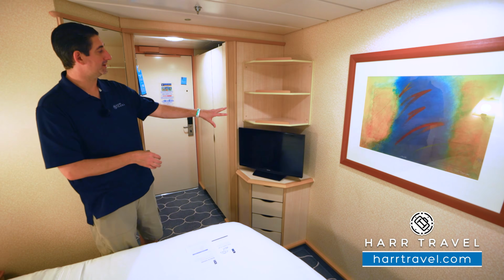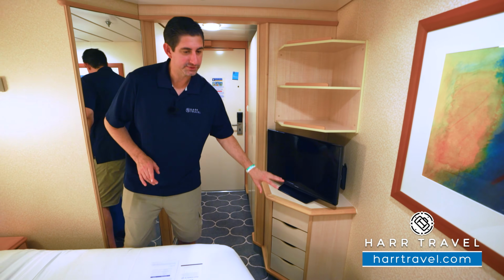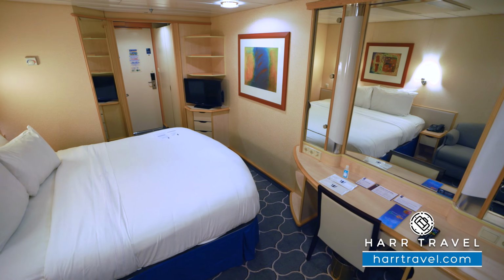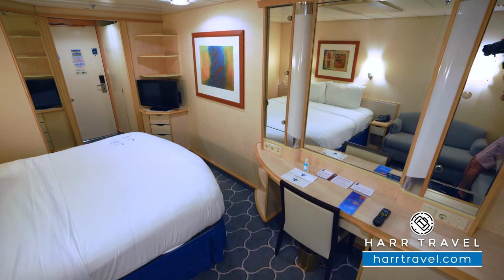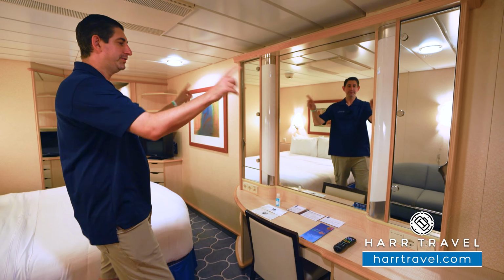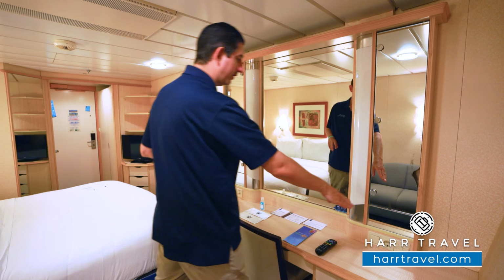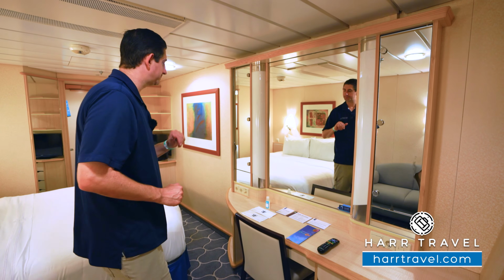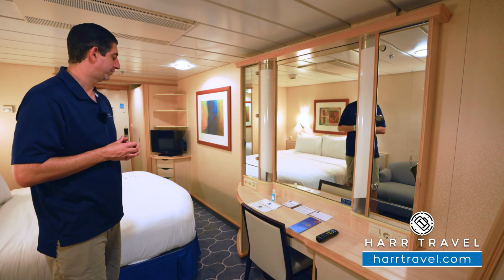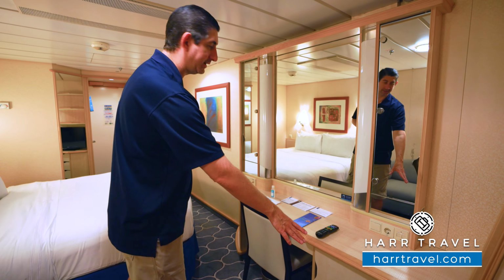Now directly across, you're gonna have your flat panel TV. You've got storage up and down here. You also have storage in the drawers right here as well. And then as we continue on into the space, you'll find your writing desk vanity combo. So these do light up on either side, a large mirror in the middle. The two mirrors on the side open up as well for a little bit more storage. You have a Euro plug on one side, two US plugs on the other. I always bring a Euro converter so that I can take advantage of all the plugs in the room. Little bit of storage underneath there. You've got your mini fridge right underneath as well.